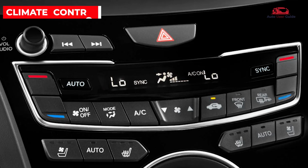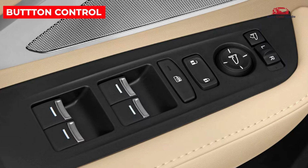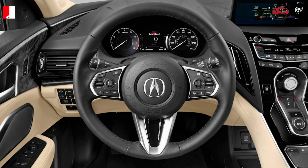The climate control offers dual-zone automatic settings with fast heating and cooling, plus air quality and humidity management. The button controls on the door panel manage functions like window operation, mirror adjustment, and door locking. The steering wheel has built-in controls for easy, safe access to key functions.